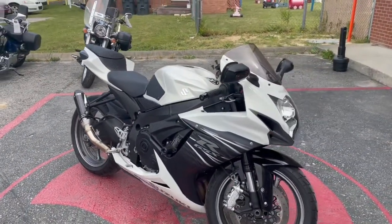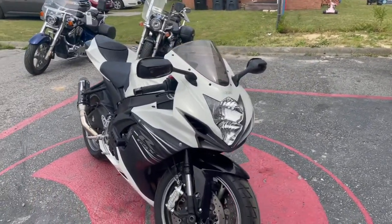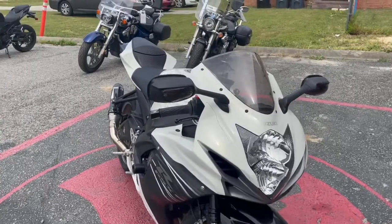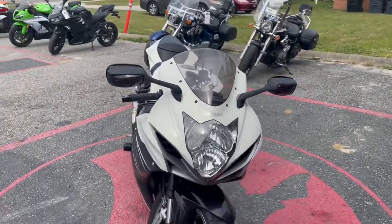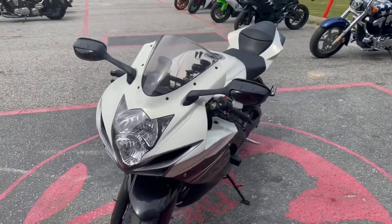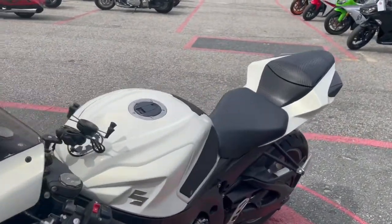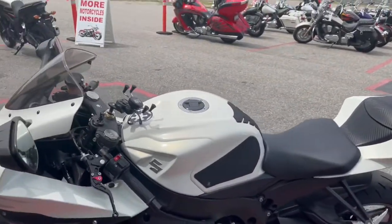Suzuki, it's a 600. It's a newer model, so it does have the modes on it. It's got your aftermarket clutches on it. It's got your integrated left and right turn signals. It's got that newer headlight in it with the air vents. It's just very nice. It's that newer model, newer generation.